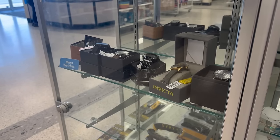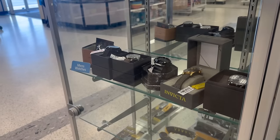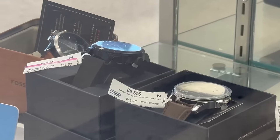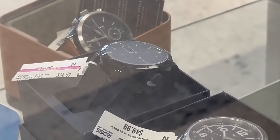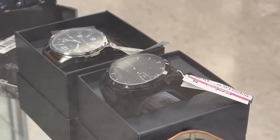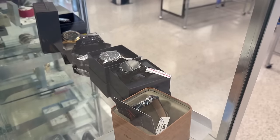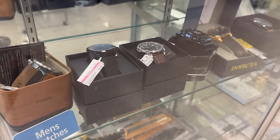With Father's Day coming up, they have a nice watch on clearance. So let me show you that price. Trying to get that brand for you. So Tommy Hilfiger for $34.99. That was originally $49.99 in price.